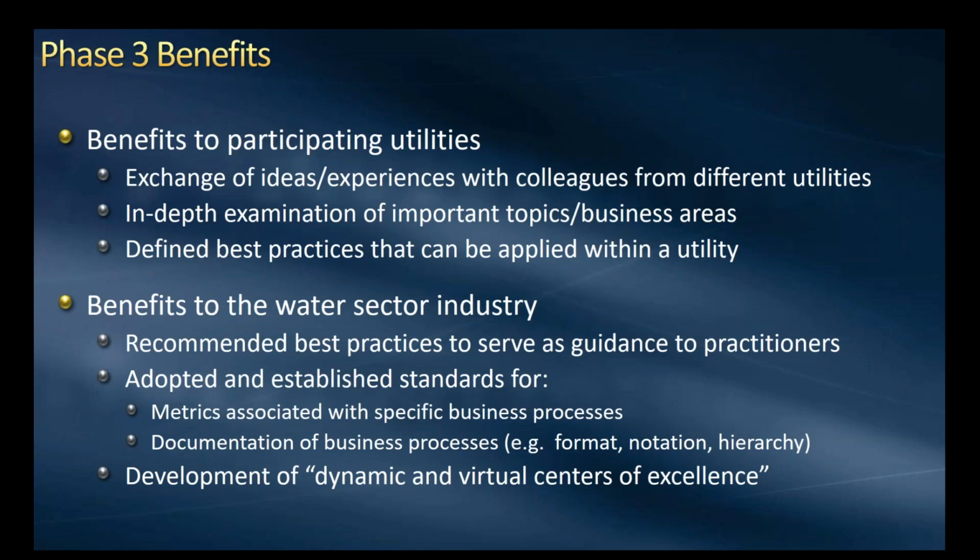As you could see that Mike presented earlier, we can actually quantify business processes now. It's not just a description, and that's really what these tools allow us to do. And also the documentation of those business processes. It's amazing sometimes the things that we keep in our head and we just kind of know how things work. But in order to really make improvements, we have to know how those things actually work and how those things come together and form with the other business processes. So that includes format, notation, and hierarchy.